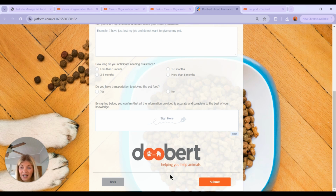So that's going to be really great for your data entry, and it's going to make sure that you don't miss a beat and all that information is falling in where it is supposed to. So I highly recommend that.